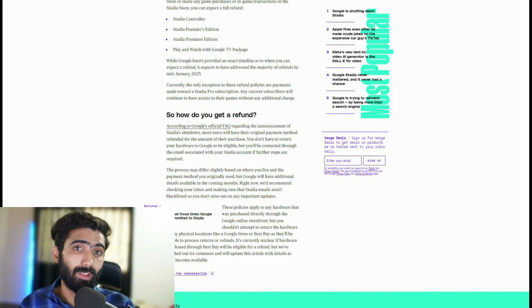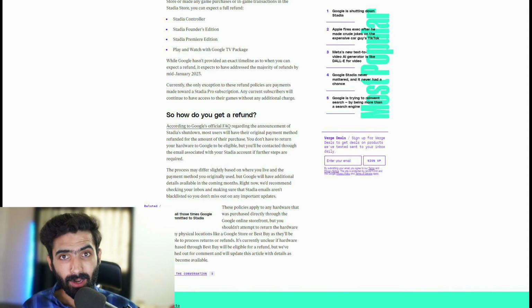How exactly do you get a refund? According to Google's official FAQ regarding the announcement of the Stadia shutdown, most users will have their original payment method refunded for the amount of their purchase. You don't have to return your hardware to Google to be eligible, but you'll be contacted through the email associated with your Stadia account if further steps are required. So it's not necessarily clear whether or not you're required to return your hardware. That's, I guess, very situational. That can very well differ from one person to the next, but hey, if it happens to you, just don't be surprised. Something to look out for.